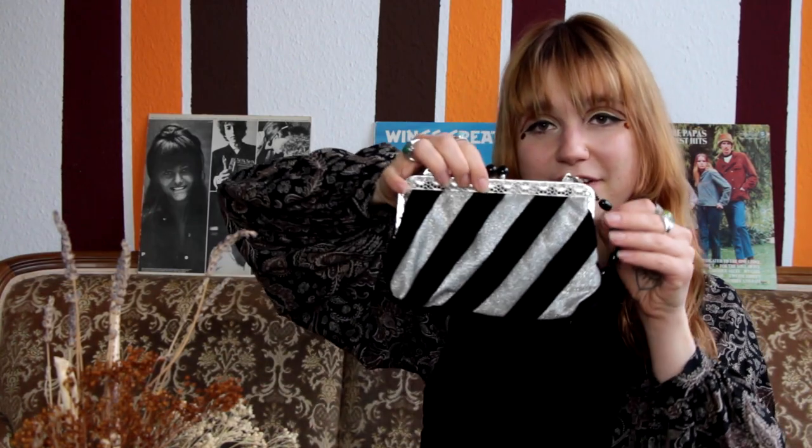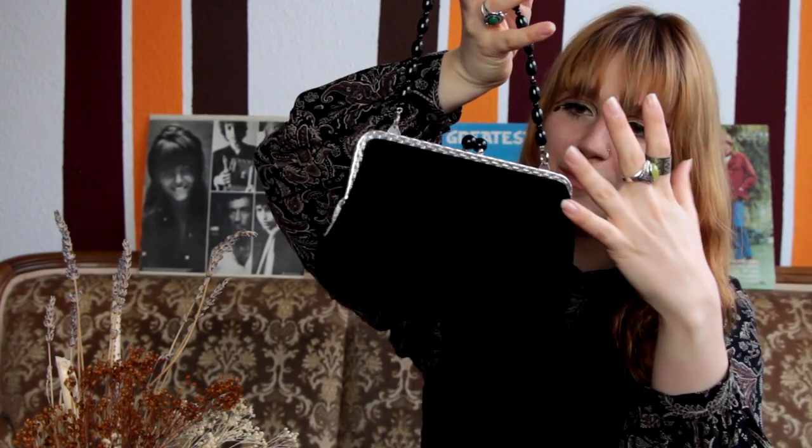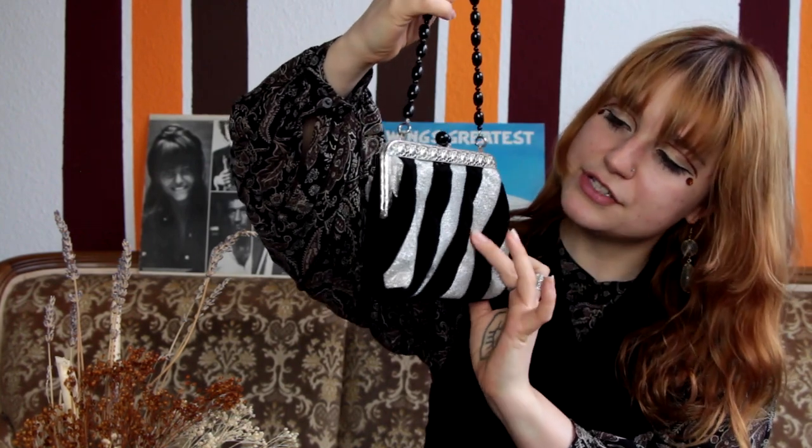So now I have this one, which is so soft and nice and actually keeps my head so warm. So she gifted me 4 of her going out purses. The first one is this cute little one, which is so beautiful. It actually has a really nice little pearl, and it's made from black velvet and has these really cute little silver stripes in the front.